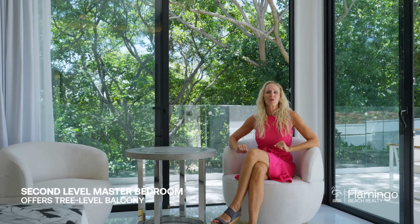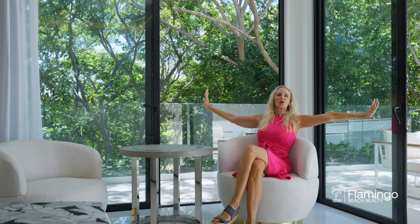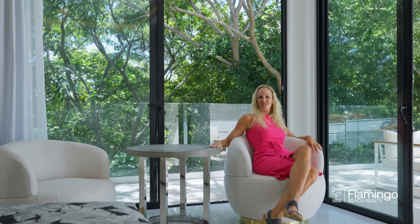Here we are on the 2nd floor master. It's fit for royalty. You're at the tree top. You've got doors that open on both sides. It's simply stunning and gorgeous. I love this furniture.